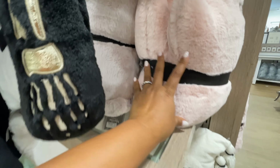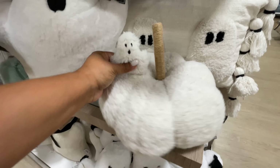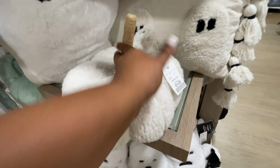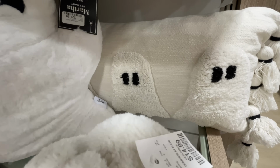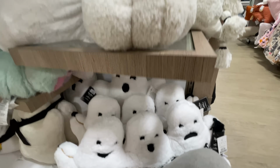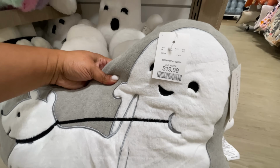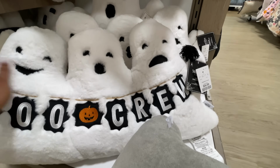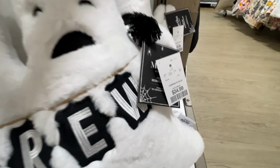$30, pink ghosts. This is so cute. Look at that stem. Look at that stem, $15. That one is thin and long. Just saying. Boo Crew right here. See what I mean? Like one of these maybe on the sofa.